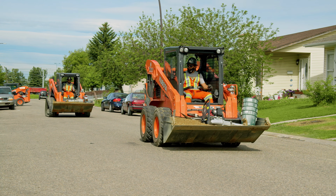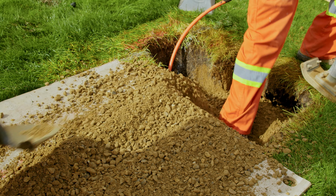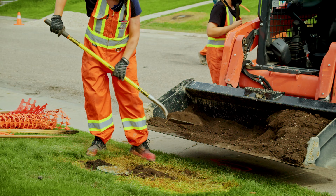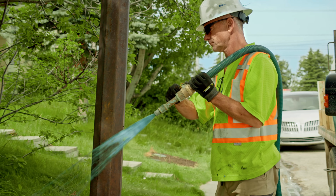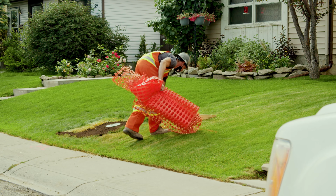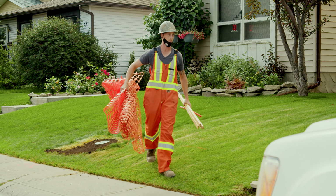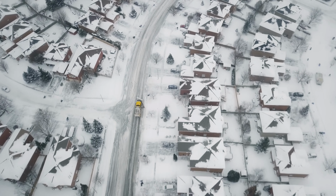The last stage of the project is when we begin the process of remediating all ground disturbances. We will fill all holes, repave or repair hard ground, put down topsoil and high-quality seed to ensure the grass that has been disturbed will grow back. We aim to complete all of the ground remediation as quickly as possible, but sometimes the weather can get in the way of these plans.